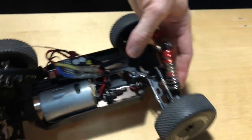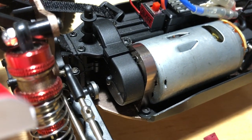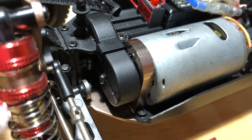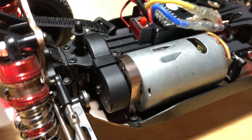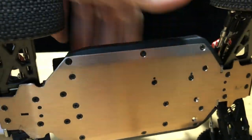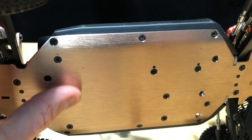And I know some people were asking me, is the motor enclosed so no dirt gets in there? And you can see that it does have a cover over it. It does have this little nice piece of aluminum here where the motor sits on. And as far as flipping it over to the bottom here, there's really no adjustments on that part of it. So there's no sliding piece or anything like that.